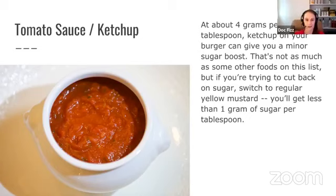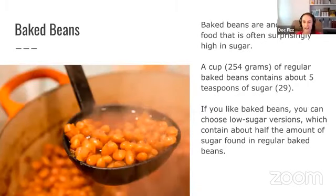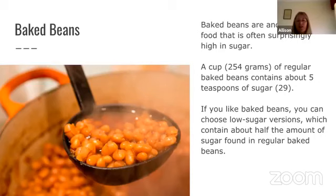I think we're coming up to the last one. Oh no, second last one, baked beans. Are you surprised about this one, Alison? I'm very surprised actually, because I think growing up, it was in most family households. So yeah, very surprised on this one. Yep. So you can buy different brands and check them, but they're saying that on average 254 grams has about 5 teaspoons of sugar. So this is one to watch and just be mindful of.